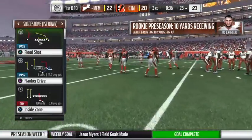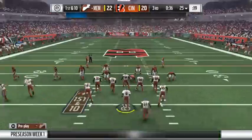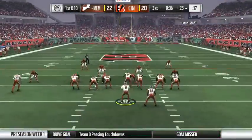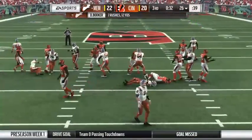Back on the field here. Let's see what they can do on this play. Now this offense ready to head back out there. And they had 3 points last time. But they didn't want 3 points because they were well within range of scoring a touchdown. We'll see if they can do better now.